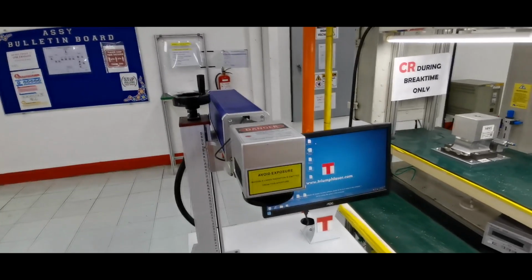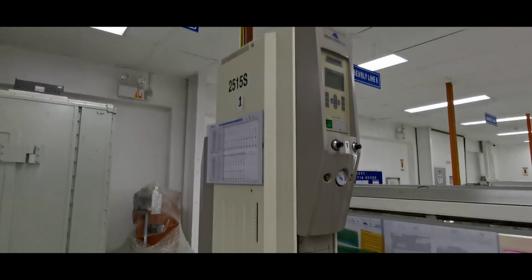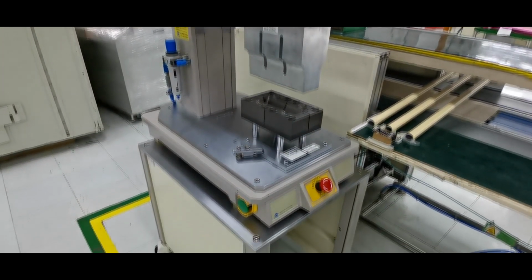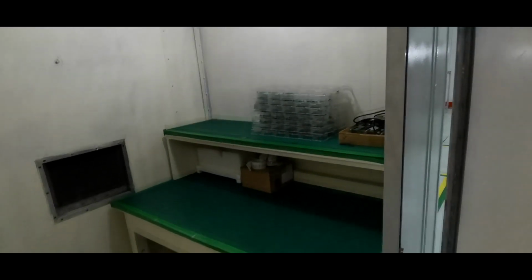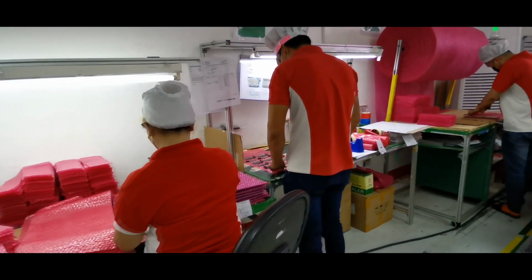Laser etching tools are also used on selective models. This is one of the several ultrasonic welding machines. This is the RF shielding room. This is the packing area.